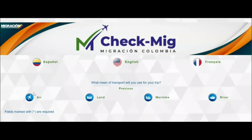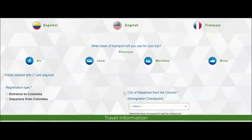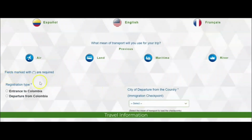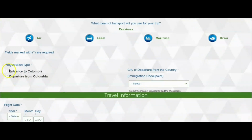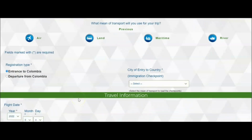So click here. I'm going to assume that all of you are going to fly into Colombia, so click air. This pops up just to let you know that you can only fill out this form within 72 hours prior to your flight, not sooner. So just click next. Then we simply fill out all the fields. First, you do entrance to Colombia, and when you leave Colombia, you need to do the same and click on departure from Colombia.